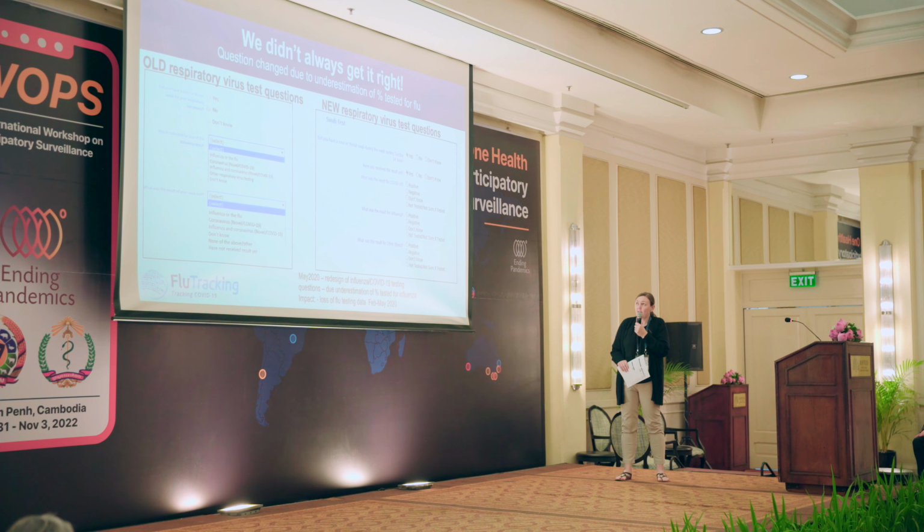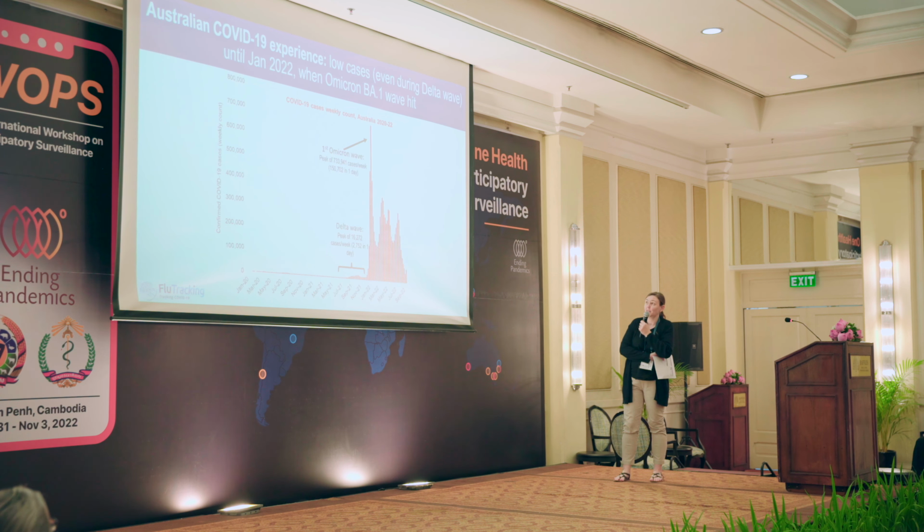So we didn't always get it right. You can see here, these are the original respiratory virus testing questions we asked. And we were underestimating the percent of people who were reporting having a flu test because they were only reporting for COVID, or they didn't know if they were tested for flu. So we had to redesign these questions to the ones on the right, so we were explicitly asking about flu testing. That worked well, but it meant we lost some data, as we couldn't use data from prior to May 2020. So that was a lesson learned.